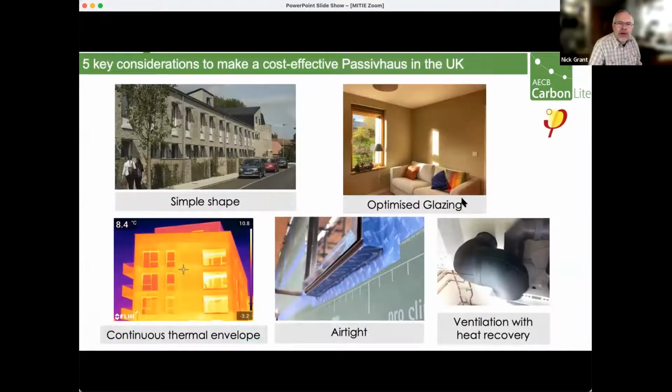And 5 key considerations. This applies to any energy efficient building or any sustainable building, but particularly for passive house. First thing is get the form nice and simple. It might look quite complicated on the outside. There might be all sorts of external landscaping and trees and balconies and various things, but the basic thermal envelope wants to be nice and simple.